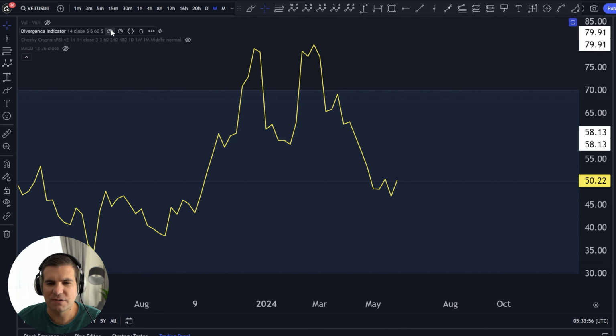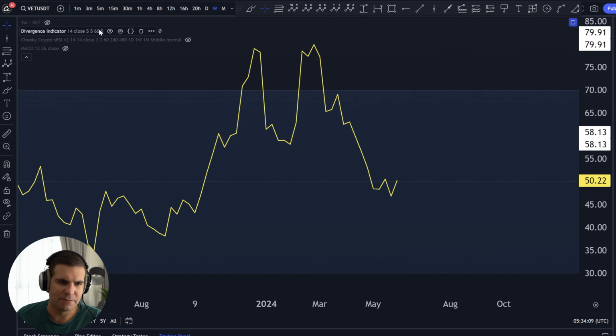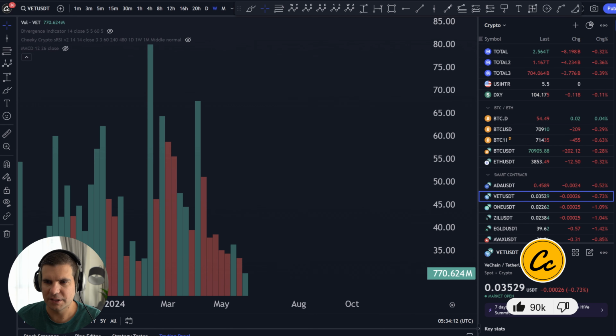From our relative strength index, we can see that we're basically trying to find support on the 50 level, just above it at 50.22. Trying to get some bullish momentum back. But again, we might even see this one move down a bit further before we get that run to the upside. Volume profiles. Actually, let me bring that back.